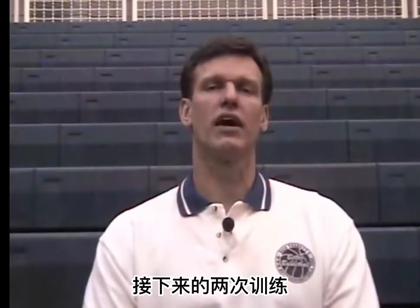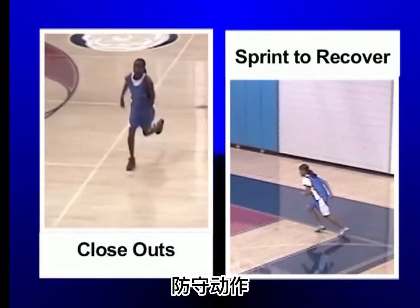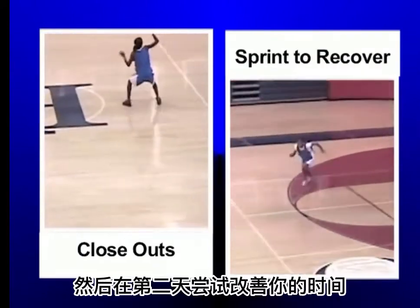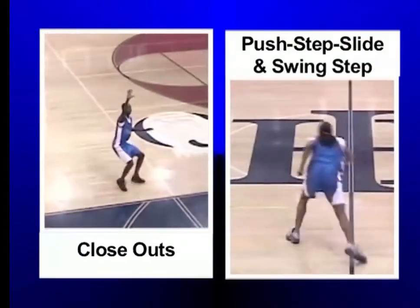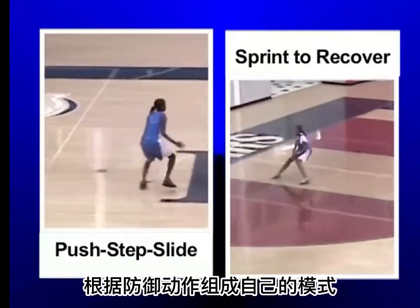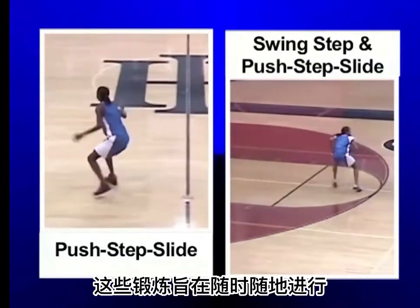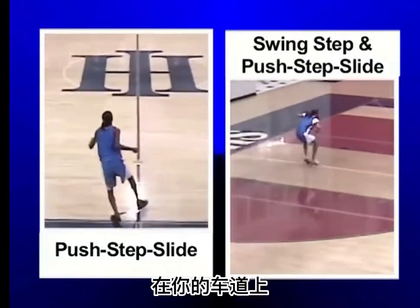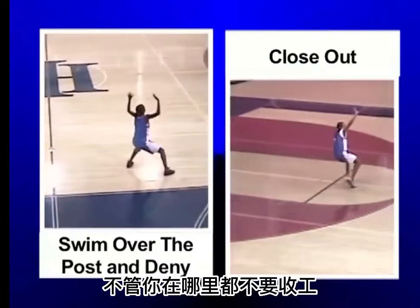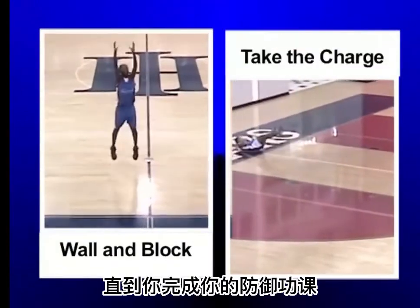The next 2 workouts are designed to make you use all of the standard defensive movements in a basic pattern. You can time yourself for the whole workout and then try to improve your time the next day. And you don't have to use these exact workouts. Make up your own pattern based on the defensive movements you need to improve upon. These workouts are designed to be done anywhere, in your driveway, in your yard, or on a half court or a full court. Regardless of where you are, don't call it a day until you've done your defensive homework.